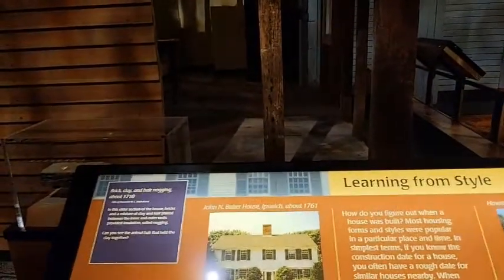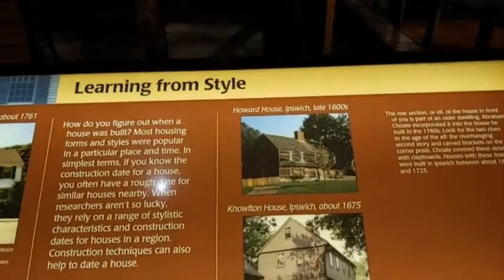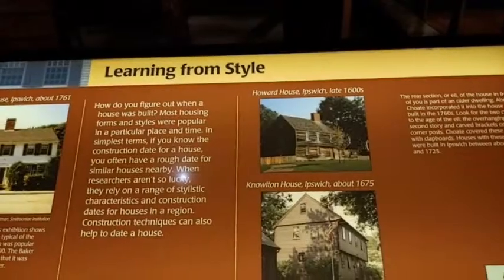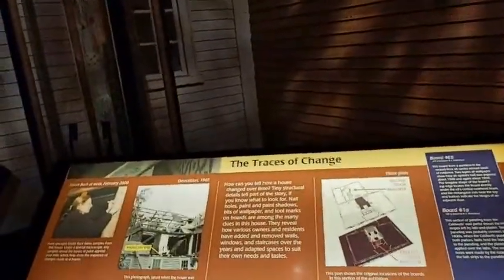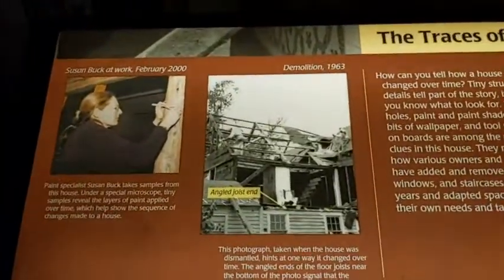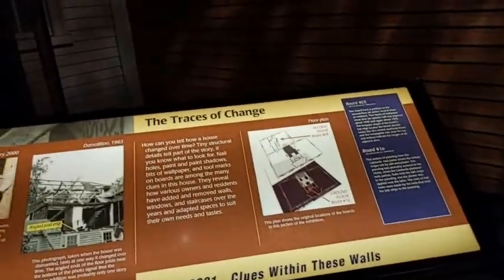John and Baker House, Ipswich, about 1761. Then you have Howard House, Ipswich, late 1600s. Then Knowlton House, Ipswich, about 1675. So I guess these are all the same house? This is when the house was dismantled. Hey, Starsville Farm. That's cool.